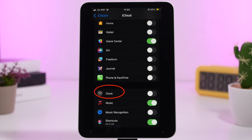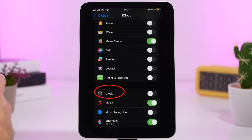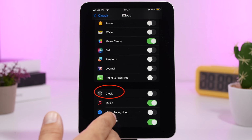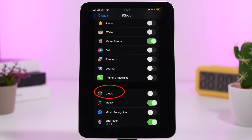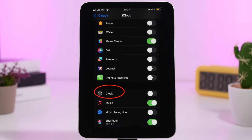There are also a lot of reports, even though I didn't get this on any of my devices, that the clock app now also shows in iCloud. So when you go to your settings, you go to iCloud, you will have all your apps here that have access to your iCloud. You will also see the clock app. Again, this has been showing on a few devices, on others not.